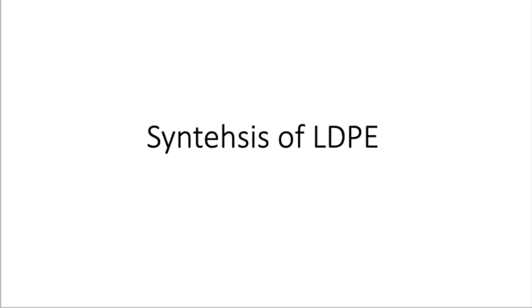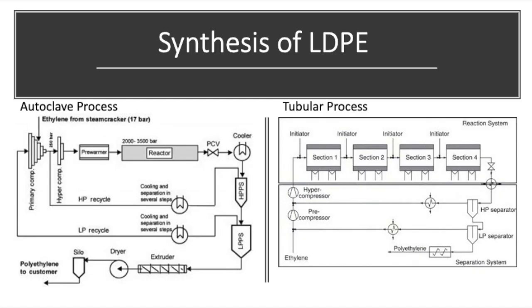With LDPE, high-pressure methods are used at high capital cost. There are 2 types of processes for the synthesis of LDPE. LDPE is manufactured through the polymerization of ethylene at high temperatures in both of these processes. First, the tubular process begins with ethylene entering the system first, beginning with a pre-compressor, then being hypercompressed.